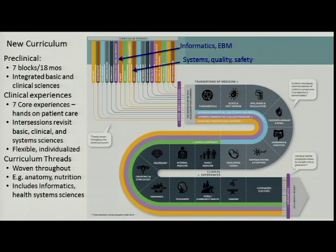And those are the threads that I'm responsible for squeezing into the curriculum and trying to produce continuity. So that's our new curriculum.